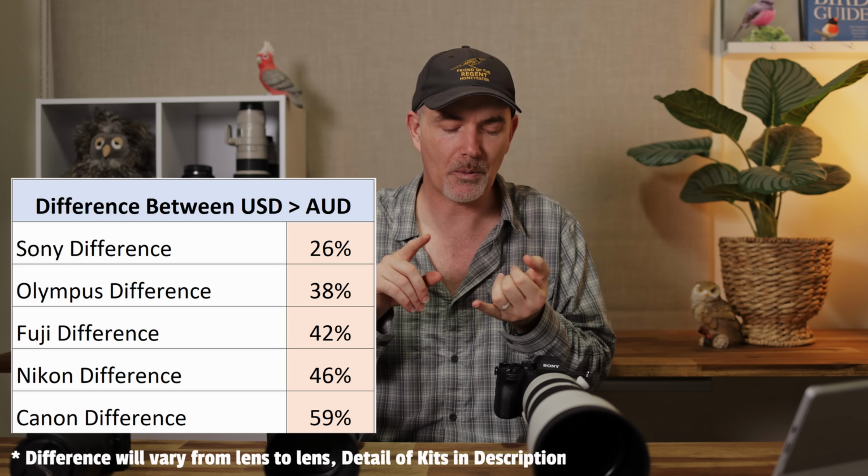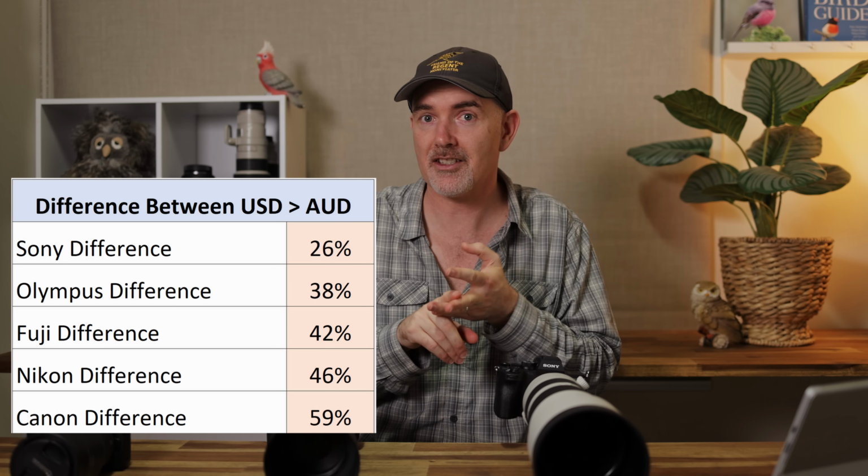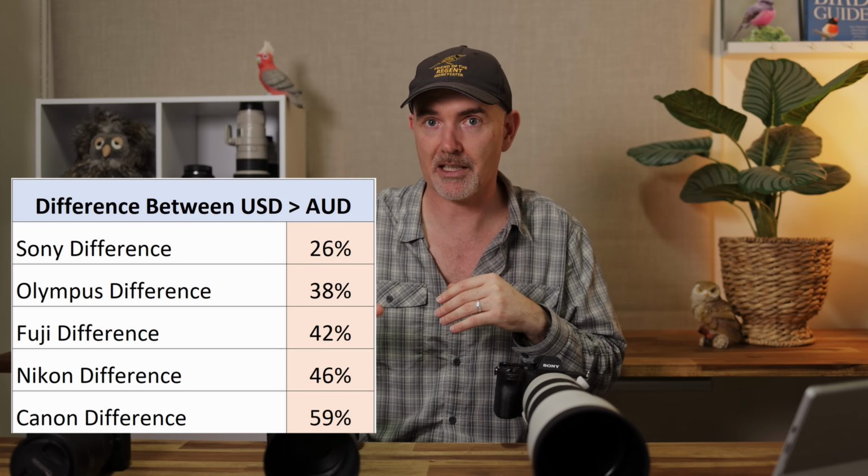I also thought it'd be worthwhile just to have a quick look at Nikon, Olympus, and Fuji, just to see how they look in the Australian market. And on the screen, you can see here that Canon still has the biggest markup and Sony is at the bottom, and the others sort of fit in between there. So it's interesting to see why these manufacturers charge the prices they do in overseas markets.